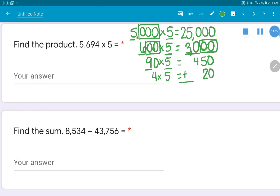And then I'm going to add all those together. 0 plus 0 plus 0 plus 0 is 0. 0 plus 0 plus 5 plus 2 is 7. 0 plus 0 plus 4 is 4. 5 plus 3 is 8, and 2 plus nothing is 2. So my answer is 28,470. The product of 5,694 times 5 is 28,470.